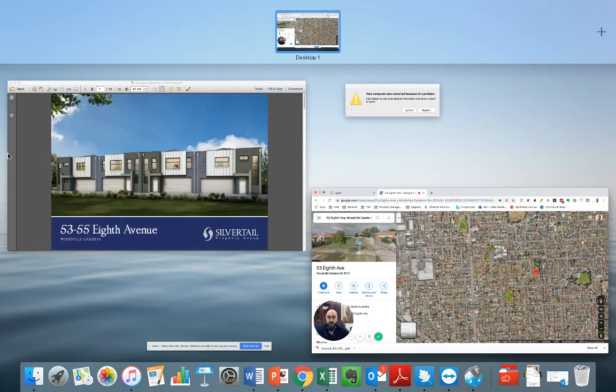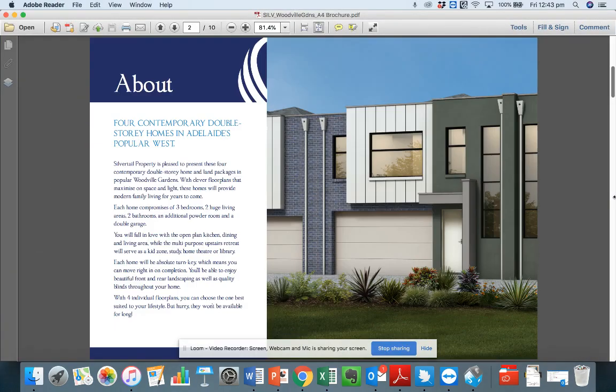Now, back to the brochure itself. Now, as I mentioned, there is 4 townhouses. They're all 3-bedroom, 2-bathroom, double garage with 2 living areas, and they are turnkey properties, meaning that they're completely finished, built, and ready to move into. There's nothing more that you would need to do to finish these properties off. That includes landscaping, fencing, driveways, pathways, air conditioning, appliances, overhead cupboards, wardrobes, TV antennas, clotheslines, letterboxes, the whole lot. We can literally get the key from the builder, move our furniture in, and start living there.